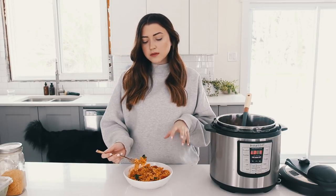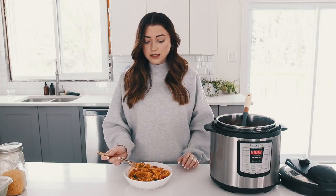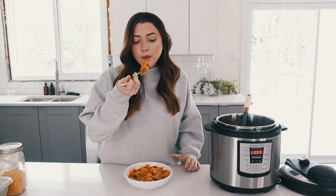I like red lentils with this because they help thicken the sauce and take a lot less time to cook, so you don't have to wait for so long. Less time than brown lentils, I mean.